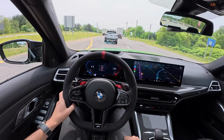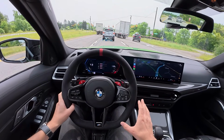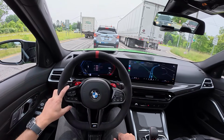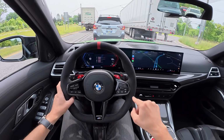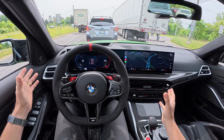I think the manual M3 might be my favorite manual BMW to drive besides the Z4. And the Z4 might kind of take the cake, honestly. That car's just so fun. I absolutely love it. I want to buy one someday. But it's been really interesting to drive the manual M2, the manual M3, and then this car, all within a week or two of time.